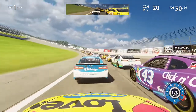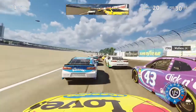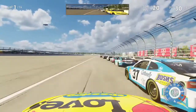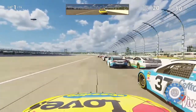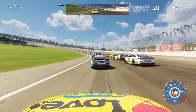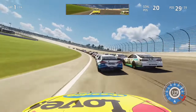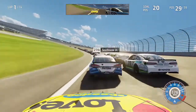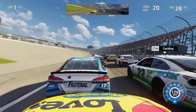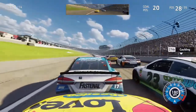We need to gain 10 spots before this race is over, so it shouldn't be too tough of a task. We're going to go to the inside of, what's his face, Chris Buescher, and we got Bubba Wallace on his outside. Alright, we should be able to clear these guys at turn 4. We do clear the 37. Bubba Wallace trying to hang on the outside as we try to go to the inside of the 17.